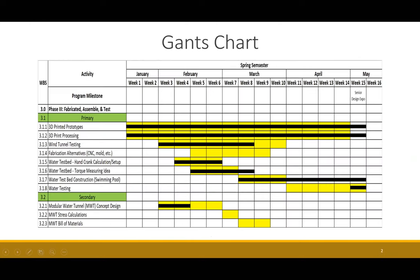Next slide. This is a Gantt chart showing our schedule. We were on track with everything until COVID started, after which we primarily focused on waterbed fabrication.